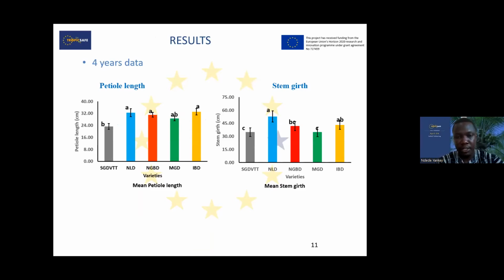In the trial we included the current hybrid that is being planted by farmers, the SGD by VTT. We made that the control and compared the 4 new varieties with this control. Looking at a parameter like the leaf length, we realize that the 4 varieties gave significantly better results than the control, the current hybrid being planted. In the case of the MGD, the Malayan green dwarf, the hybrid is performing similarly.